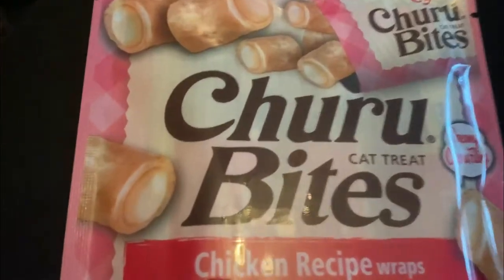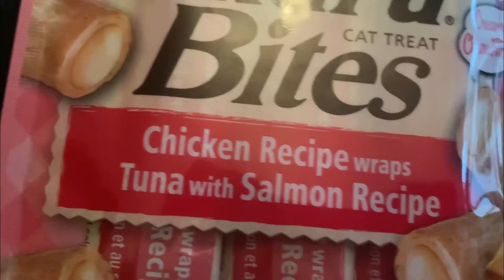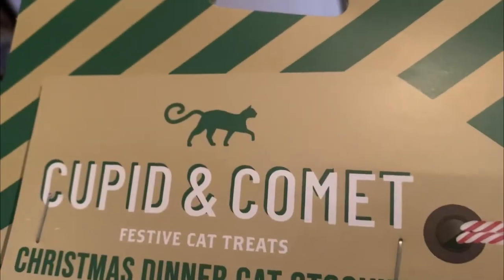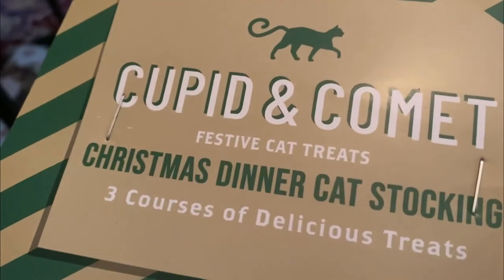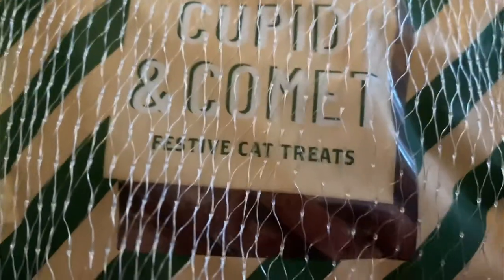And then for the cats, I got these little cat treats. They look really, really nice. These chicken recipe wraps and tuna with salmon, and you get three packs in there for the cats. And they also got this Cupid and Comet from Rosewood, and it's a Christmas dinner cat stocking. So three courses of delicious treats. So they got that one there.